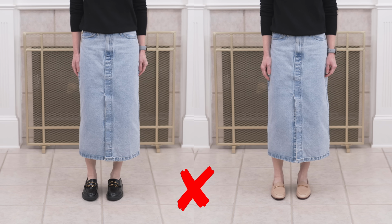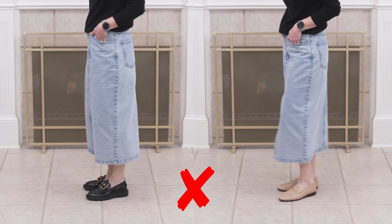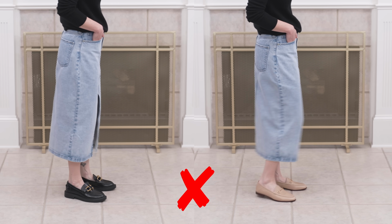And then I wanted to put it on with my loafers because I know someone is going to think I can just throw this skirt on with a pair of loafers. And I put my chunky loafers on and my classic loafers, and I didn't like either of them. I just don't think a loafer style is that great with it.